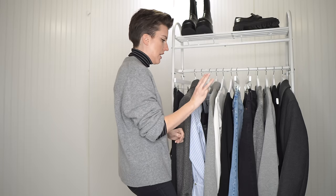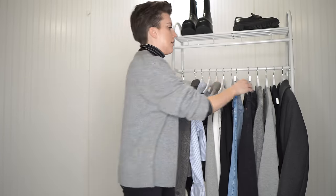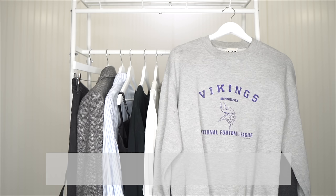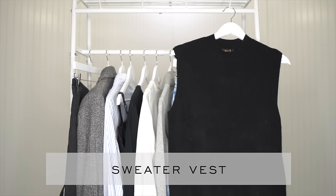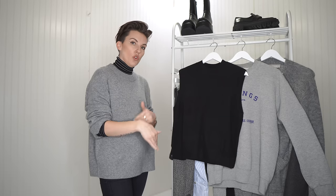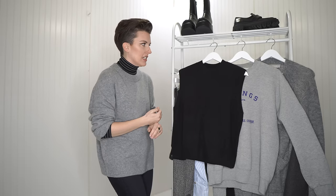We've got three. Well, technically, we've got four because we've got a layering piece in the anchor pieces, but additionally, we've got three here. So we've got an oversized grandpa cardigan from Everlane. We've got a vintage Vikings sweatshirt, secondhand purchase from eBay. And we've got this Quince cashmere vest. So again, as you can see, these are all bringing different moods to the wardrobe. It's giving me a range of options, but also all being very classic, very clean, easy, diverse to put with anything in the wardrobe.